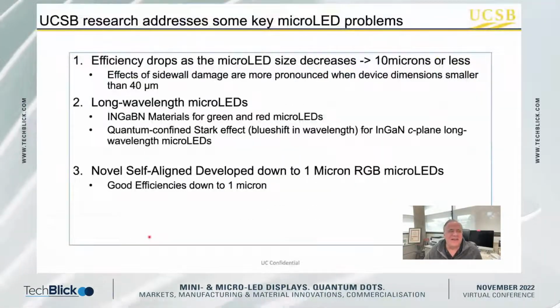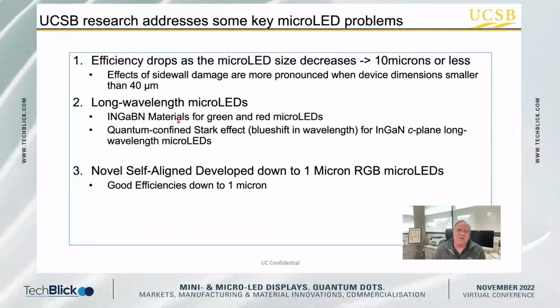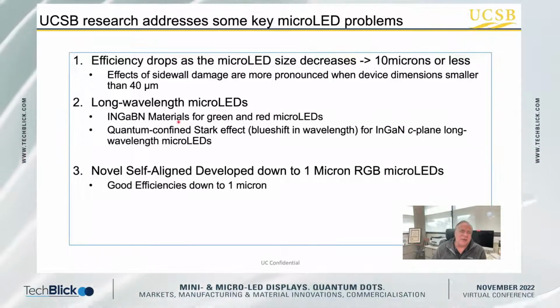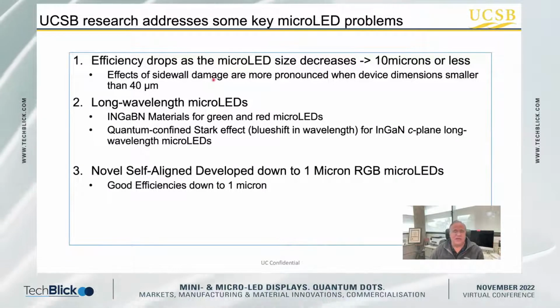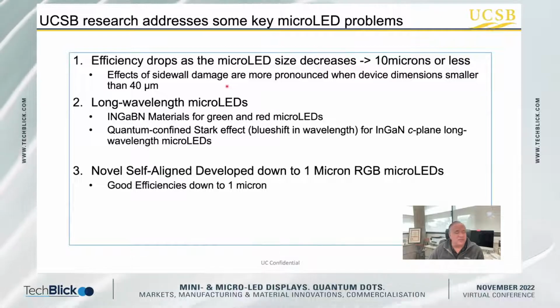So today I'm from an academic research institute at the University of California, Santa Barbara, and we're one of the largest academic research institutes looking at micro-LEDs, with over 4 faculty members, over 25 PhD students and about 15 undergraduates. The topics we're really addressing are key material science and device problems in the micro-LED arena, particularly the efficiency drop as you decrease the size of the micro LED from 40 microns or so for mini LEDs all the way to 10 microns. And then I'll show you some recent data where we now have 1 micron RGB micro LEDs working.